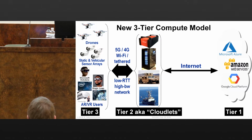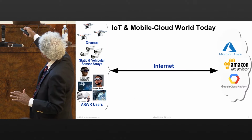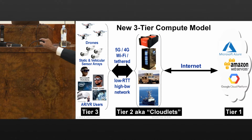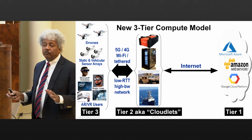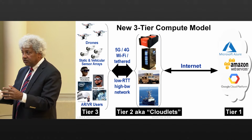Now, throughout my talk, I'm going to use the phrase cloudlet. A cloudlet is any computing device located at tier two. The form factors may vary. For example, Ubuntu has this box called the orange box. It fits inside the roll-on suitcase that you can take on the plane. It's a small data center, okay?